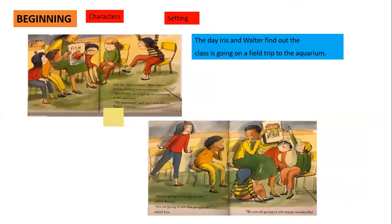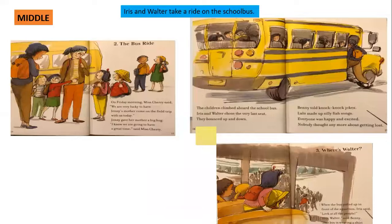Now let's move on to the middle. The middle starts here with the bus ride. And I tagged this part where the children are on the bus on their way to the aquarium. That's also an important part. You'll agree?